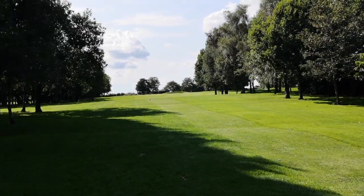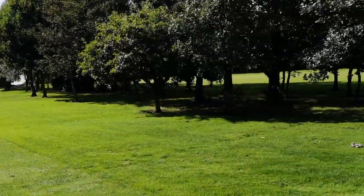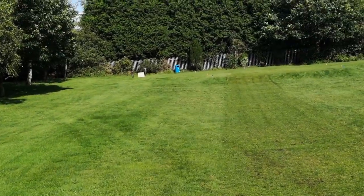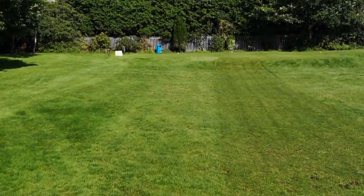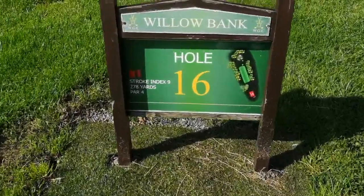Straight into wind today. It's very tight at the opening, but actually it opens up on the right hand side. So a little fade into the wind might get held up quite a lot, but let's have a look at it from the tee.